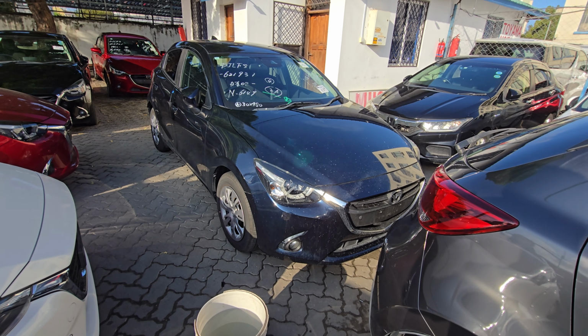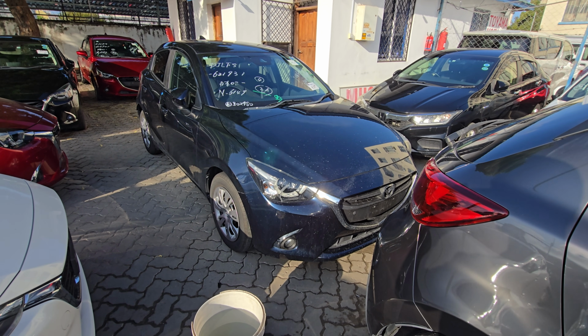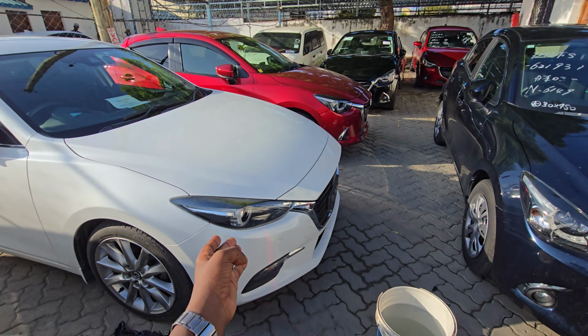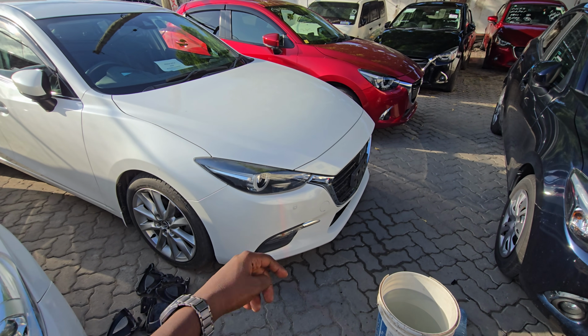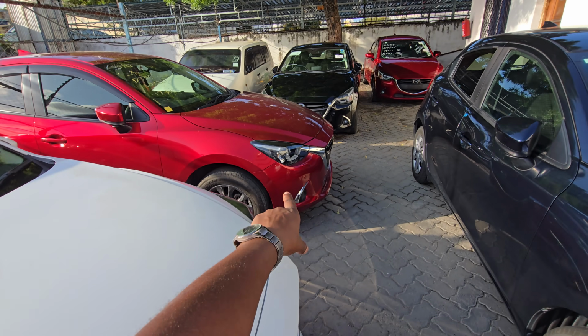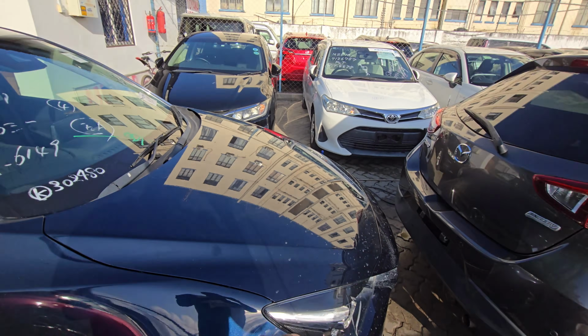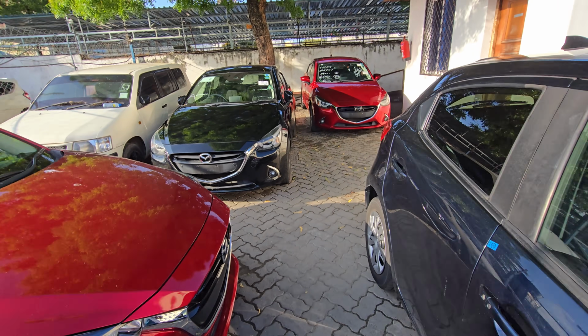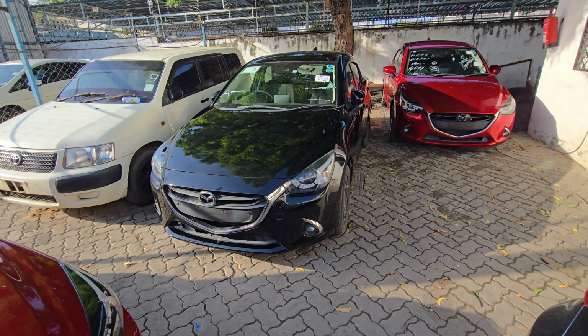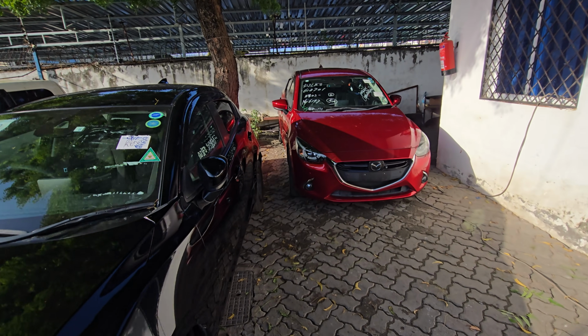Guys, it's like something is spawning these Mazda Demios here. There's a blue one here. There's a white unit over here. Oh, this one is an Axela. There's a Mazda Demio. There's this Mazda Demio here. And there's another Mazda Demio here. And there's another one here.